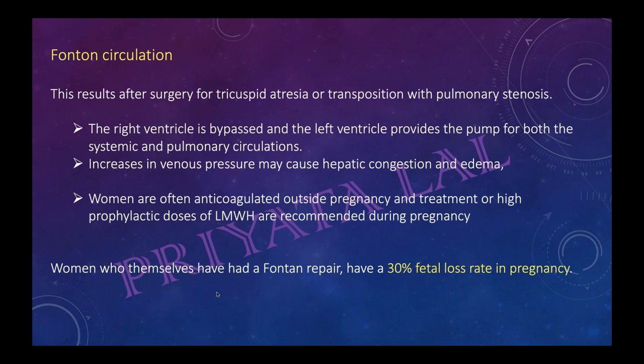And if the woman has a Fontan repair, and she considers pregnancy, there will be a 30% fetal loss rate. Okay, because one ventricle is doing work for both circulations, how much can a pregnancy survive? So there is a 30% chance of fetal loss. I have never seen a question from Fontan circulation. Only this much knowledge would be enough for you guys.